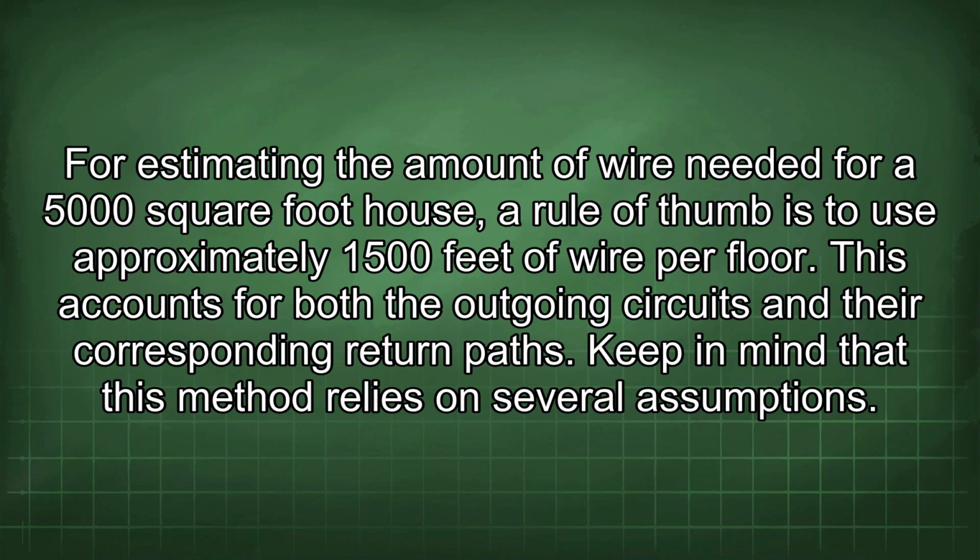For estimating the amount of wire needed for a 5,000 square foot house, a rule of thumb is to use approximately 1,500 feet of wire per floor. This accounts for both the outgoing circuits and their corresponding return paths. Keep in mind that this method relies on several assumptions.